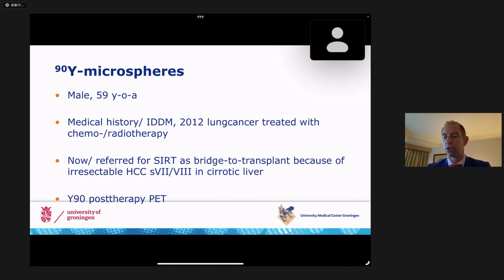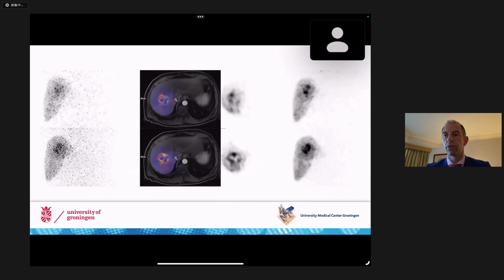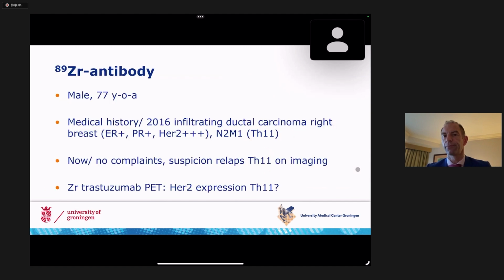And what I'm going to show you are some post-therapy Y90 PET scans. So here on the top row, again, the images from the analog system, and immediately afterwards acquired on the Vision PET-CT system, and the images underneath projected here upon the pre-therapeutic MR. And you can actually see that the contouring but also the deposits of the microspheres seem to be more clearly delineated compared to the analog system above.